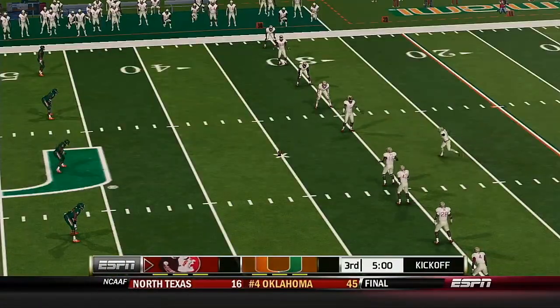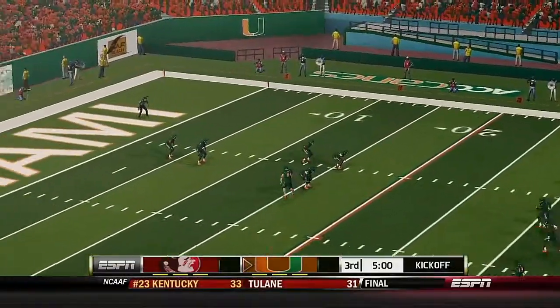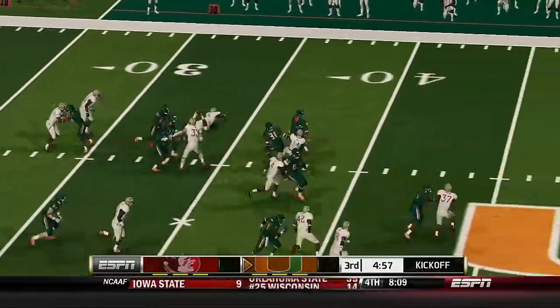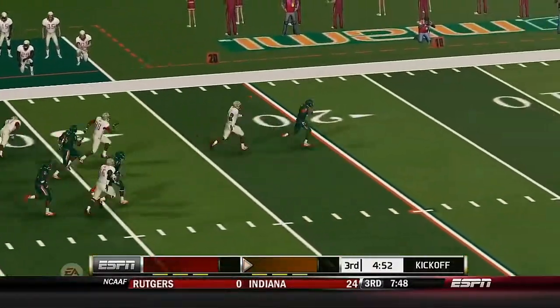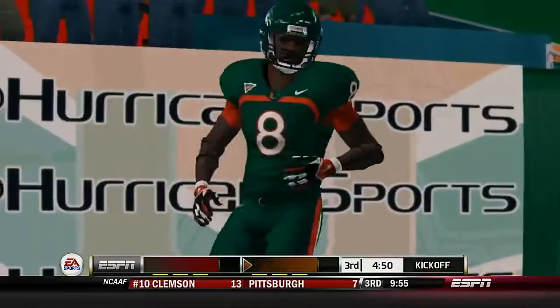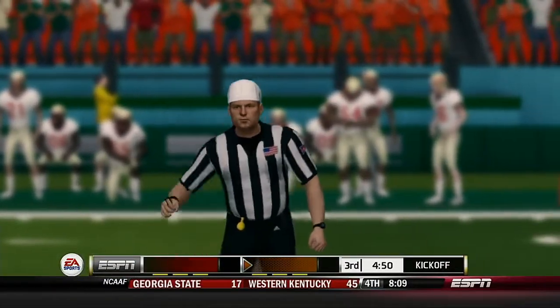Welcome back, everybody. Second half action about to begin. He's to the 20. Across midfield. Inside the 30. The 10. And he scores. Touchdown. Hold everything, folks. There's a marker down. Let's get the call.